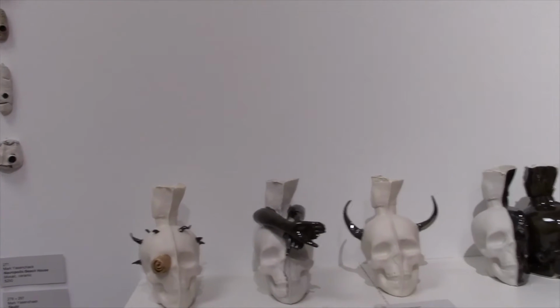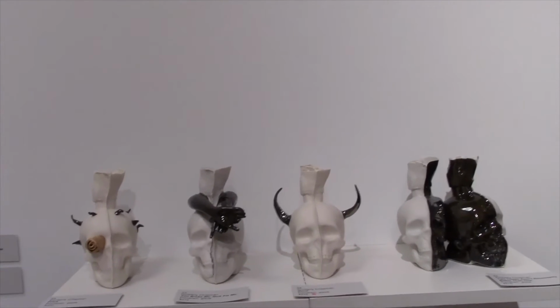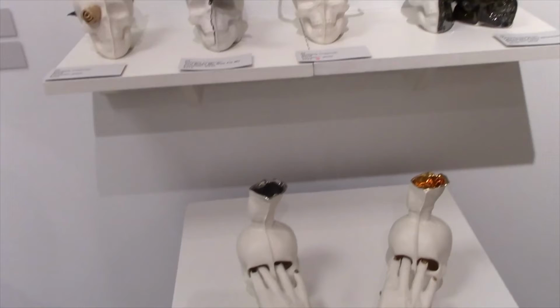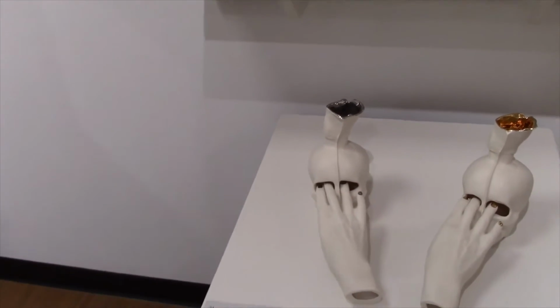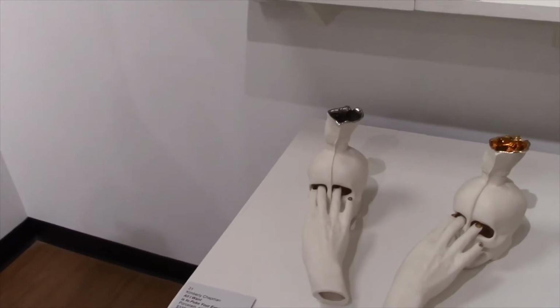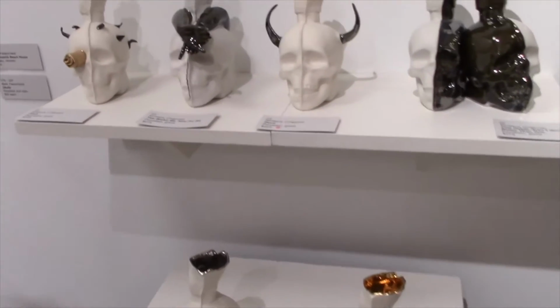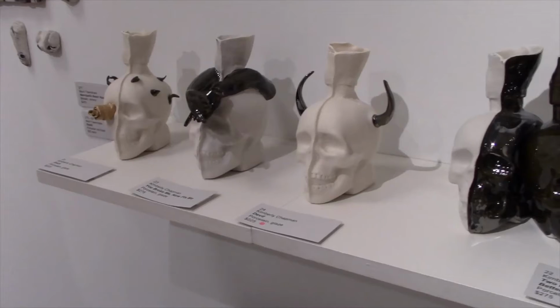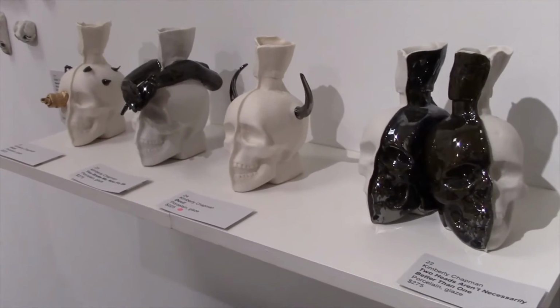This next grouping is by Kimberly Chapman. These are porcelain. Some of them have lusters on them. Some of them have glaze on them. The top left one is called Prick. The next one is You Broke Me, Now Fix Me. The third one is Devil, and there's a red dot.